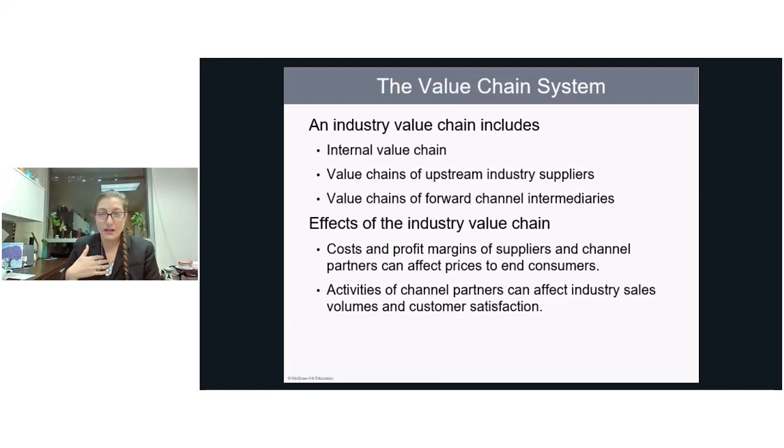So an industry value chain includes the internal value chain, the value chain of upstream industry suppliers, and the value chains of forward channel intermediaries.